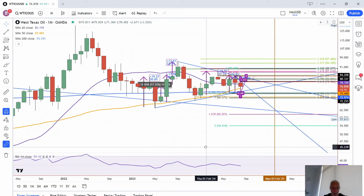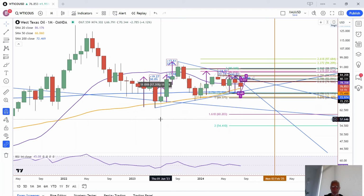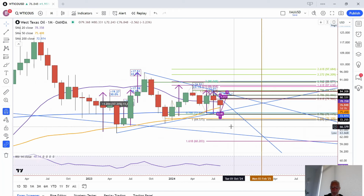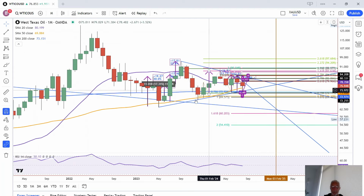You can see how this orange 50-month moving average, since the beginning of the lower boundary line of the triangle in May 2023, the 50-month moving average has done a really good job at defining support of this large symmetrical triangle pattern. And you can see how there hasn't been 1 month where crude closed below the 50 moving average. This leads me to believe that this is a significant support level on the monthly pattern.